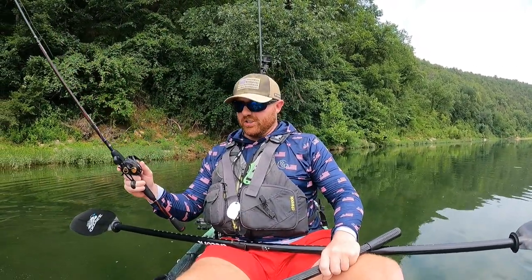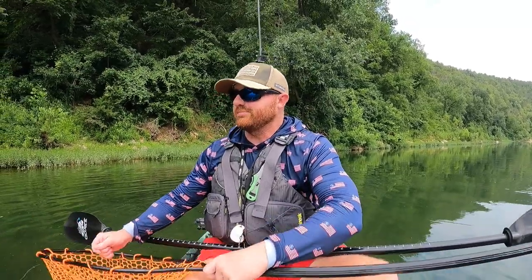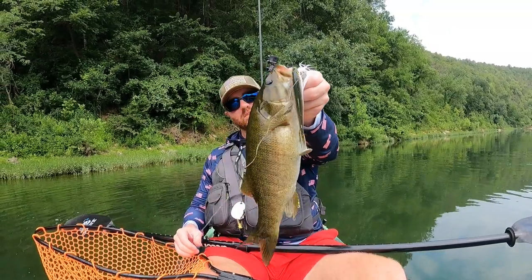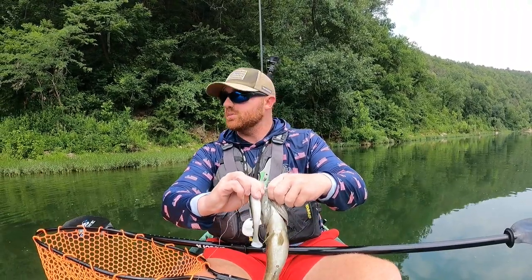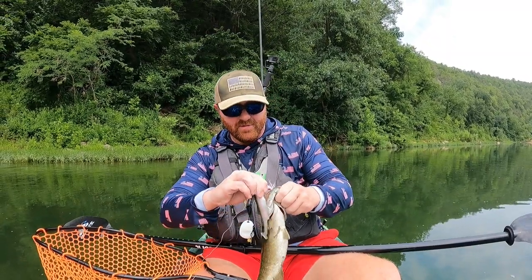I sadly just lost one. I think I saved the clip. I never did see its face. It dogged me, and I don't think I got a good hook set in him. But this one smoked it. Crazy how you might lose a big one, but these small 14s will eat it no problem. It's just crazy.